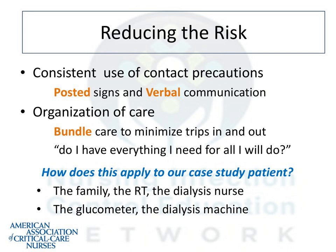Additional steps that we can take to reduce the risk of contamination are to ensure that the contact precautions are followed consistently. If some people are donning and doffing appropriately and others are not, then we still have a high risk of contamination. Posted signs and verbal reminders, such as the nurse gave during the urgent intubation, can go a long way in ensuring the consistent application of contact precautions.